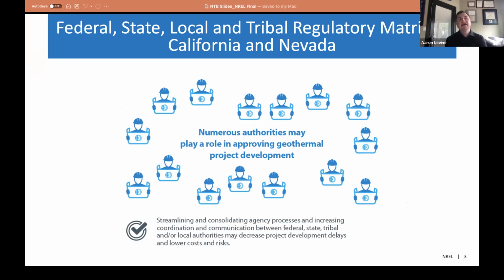Some of our key findings included that numerous authorities play a role in approving geothermal project development, and as a result, streamlining and consolidating agency processes and increasing coordination and communication between federal, state, tribal, and/or local authorities may decrease project development delays and lower costs.